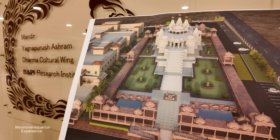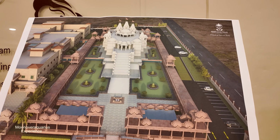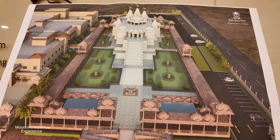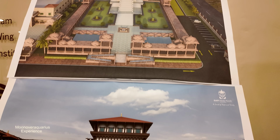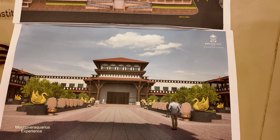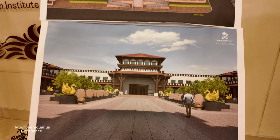Ultimately, this is phase 2 of the Mandir project. Next to the cultural complex or Haveli, a beautifully ornate Mandir with many sculptures and illustrations will be built. That's a long-term project. And yes, this is the Haveli that you are seeing right now. This is an artistic rendition, but of course the real thing now stands.